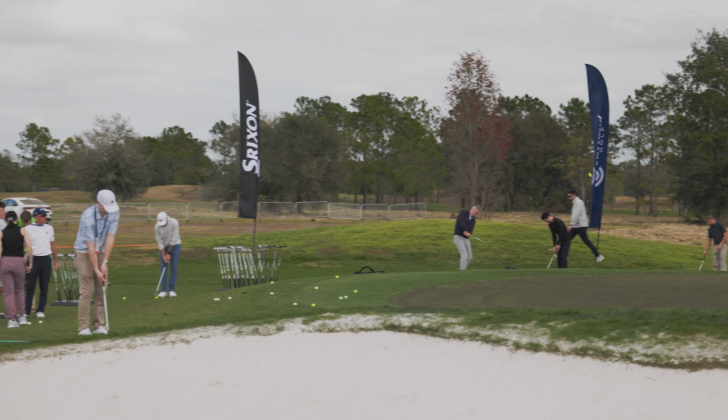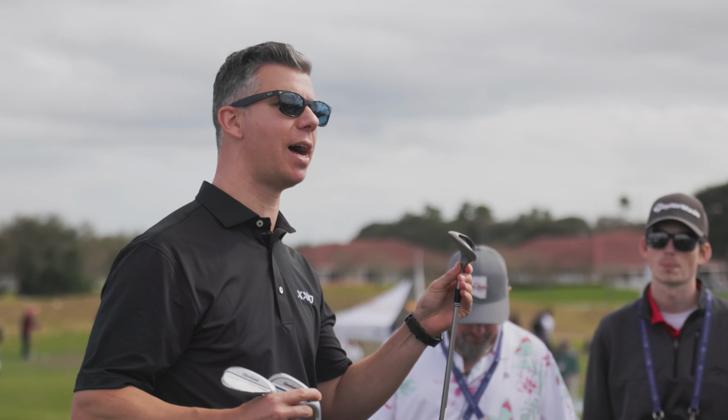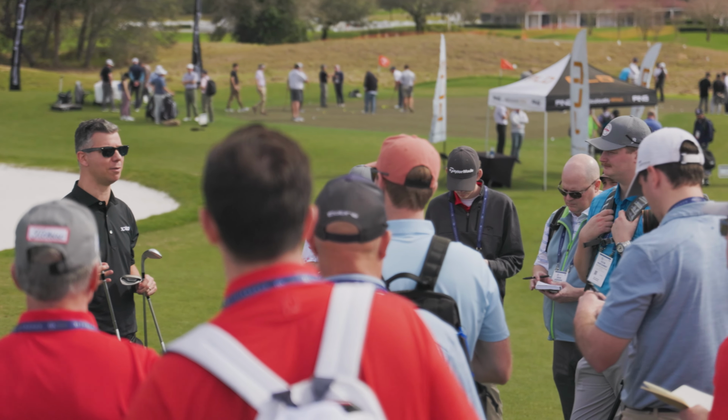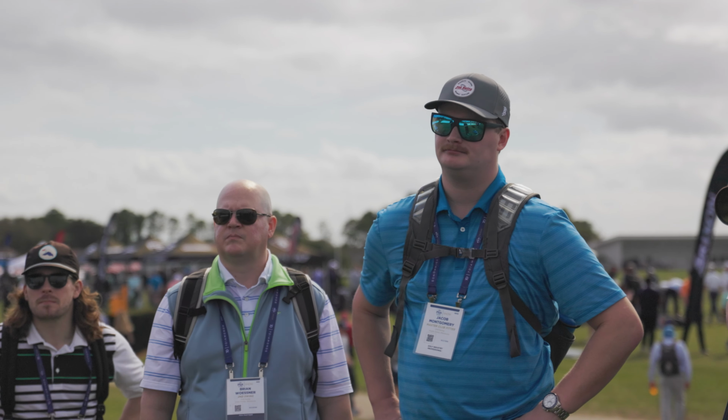Wedges. RTX CBX4 is new this year, and there's a new Smart Sole line. The Smart Sole line now features a lob wedge, which is pretty cool. High lofted, super forgiving. So that's 4 clubs within that set. CBX4, we think this hits the meat of the market.